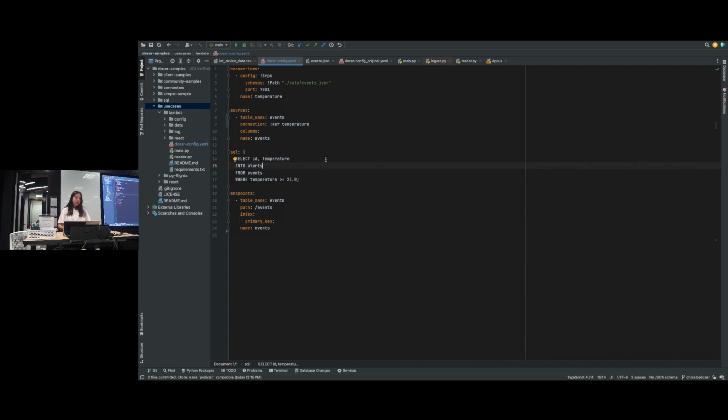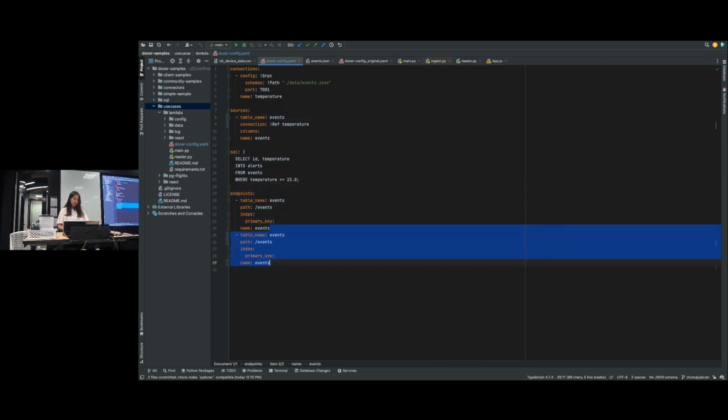So this alerts is going to be working exactly the same way that our events table is working. I'm just creating another endpoint, which does exactly the same, but only exports the data from our data transformation. So all you have to do is change the table name to alerts, change your path, change your name. And we're ready for running Dozer.